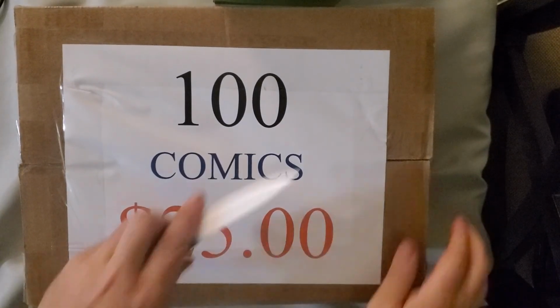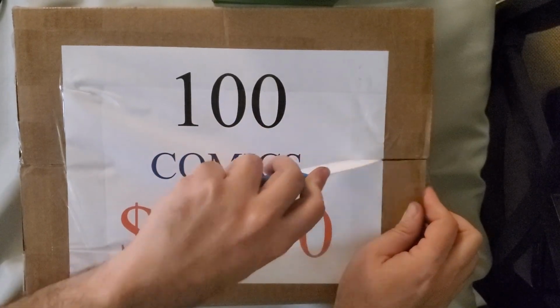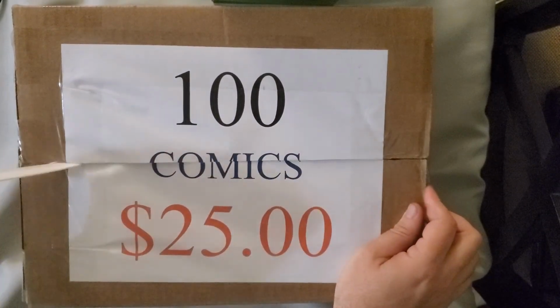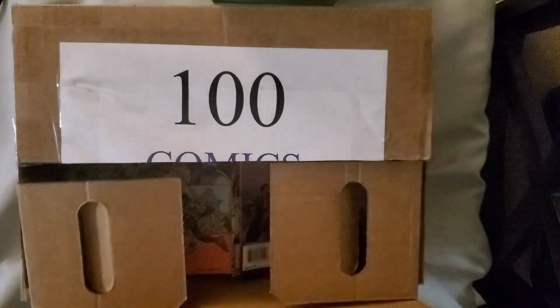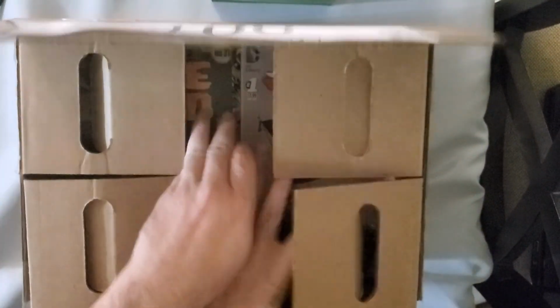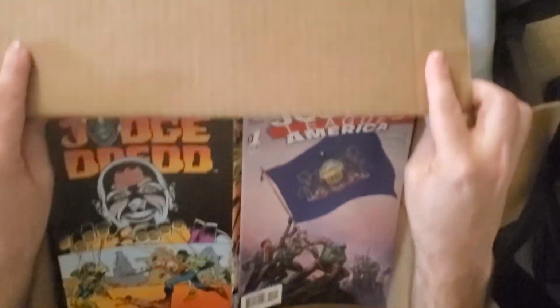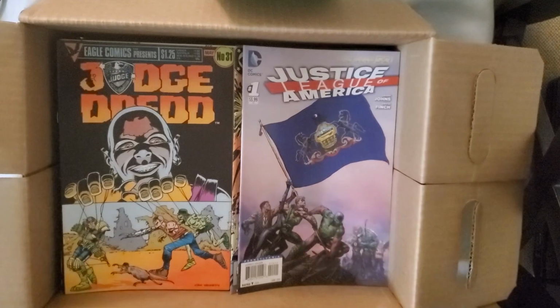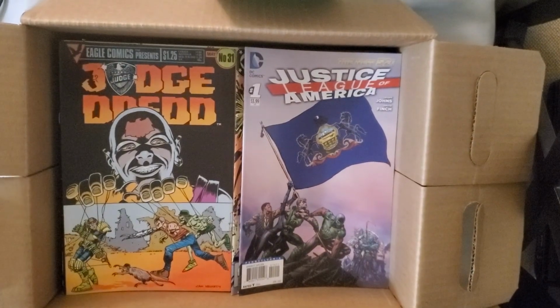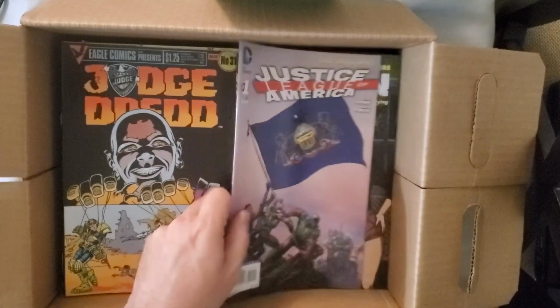Start going through it. One thing I'll say about these boxes is they almost always have more than 100 comics in them. I've picked up ones once or twice that had exactly 100. The one I got last weekend had 101. This one, we'll see. I'm excited about it, though. And so on the top, we have two interesting things.